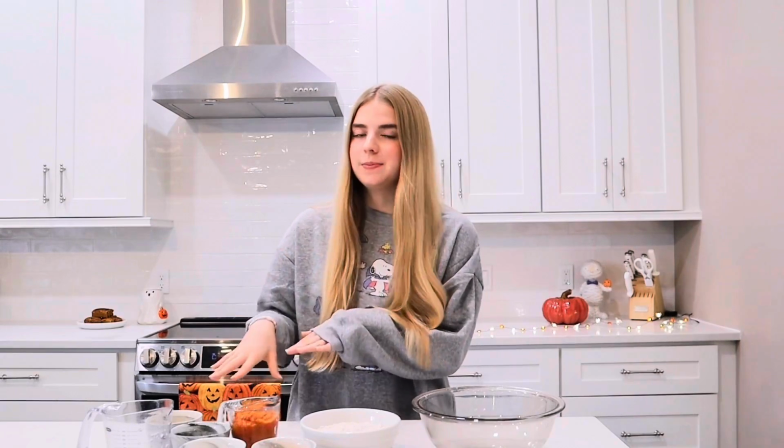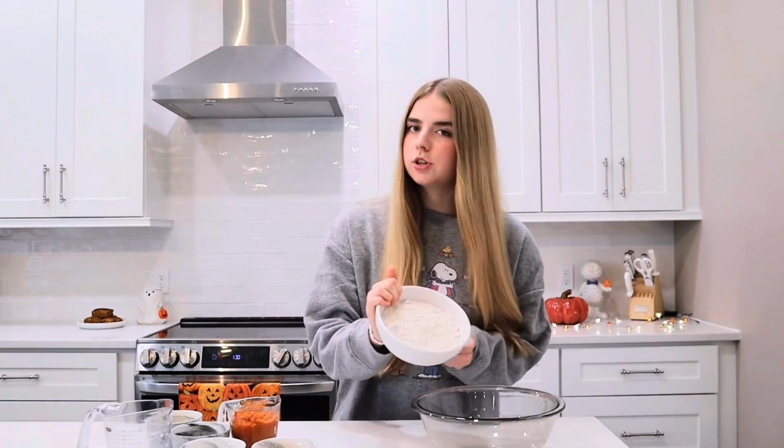Okay, let's make our pumpkin donut holes. This recipe is super simple. The directions literally just say to mix all the ingredients together. So this is like a one bowl recipe, which I love. Got some flour. I'm using gluten-free. You can just use regular all-purpose. Some baking powder. This is pumpkin pie spice, but I mixed in a little extra nutmeg like the recipe said.